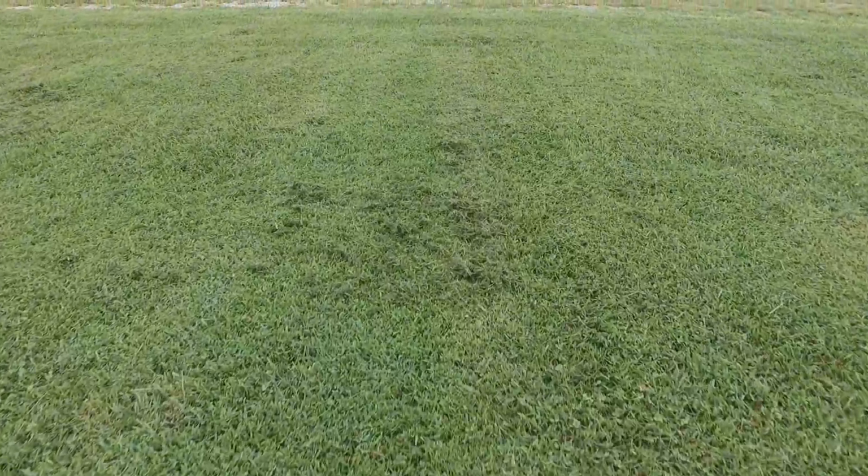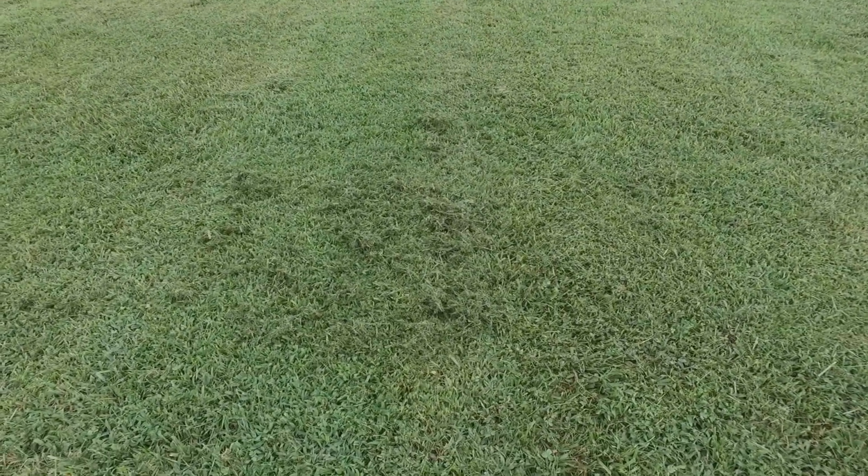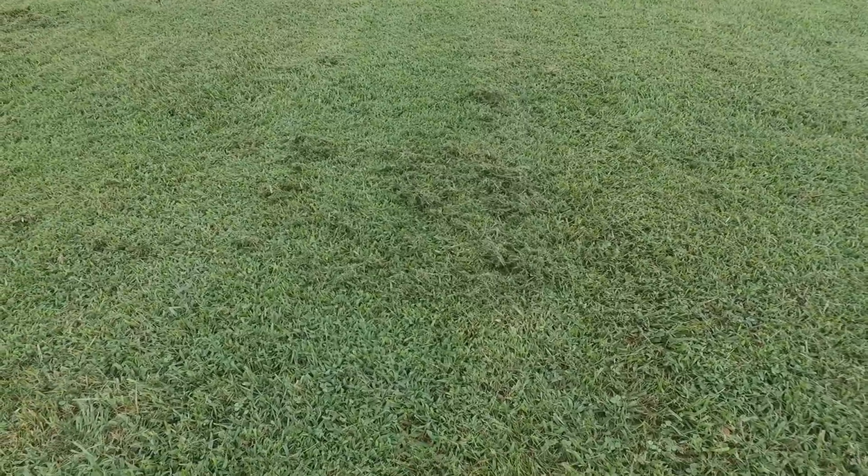There you can see a lot of the clippings. There's some yards in town this week that look just horrendous with clippings. I need to try to get out and take some pictures.